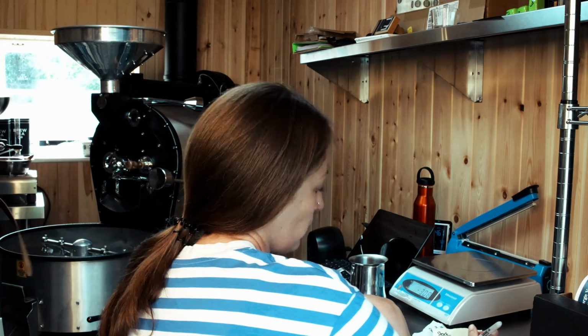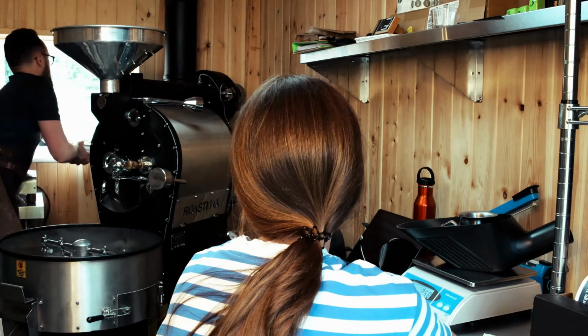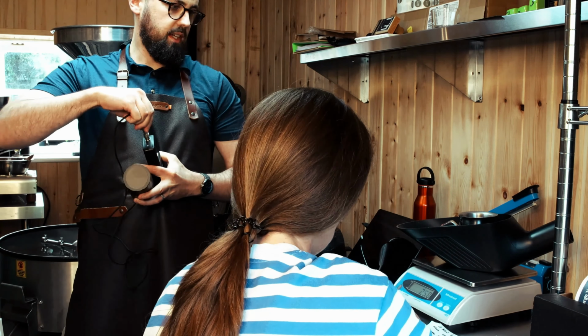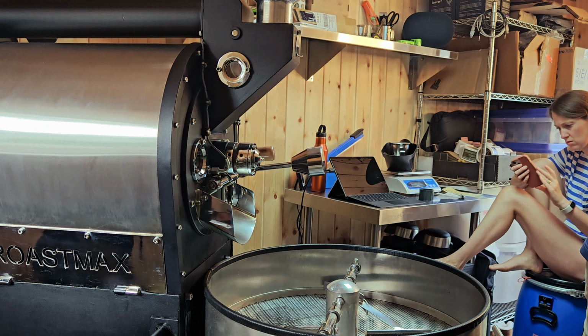And once they're in there in the hopper at the top, I will also check the moisture content of the green beans using the moisture sensor, which is what you see in my hands there. And that just gives me a baseline for the day so I can adjust my roast profiles accordingly.